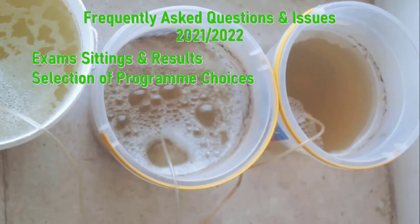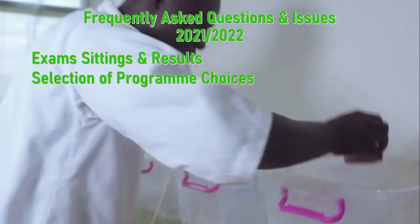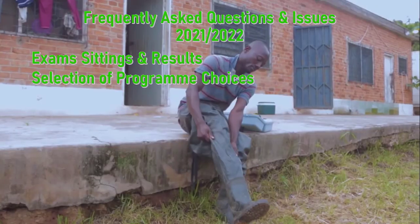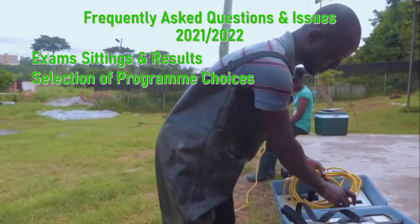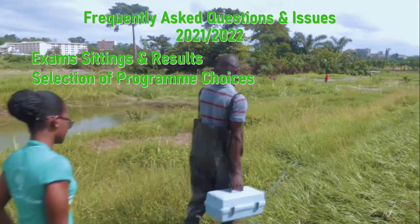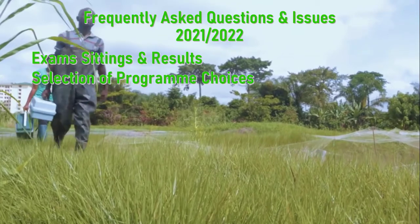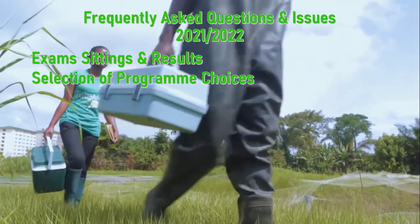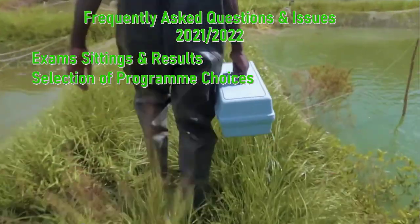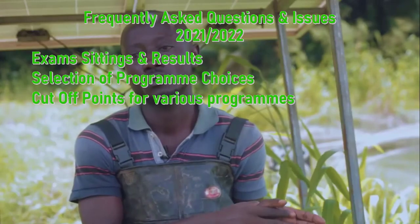Selection of program choices. Programs must be selected in order of preference, from the very competitive programs to the less competitive ones. Some of the programs also require specific background electives which an applicant must have. There are some programs which are open to all background electives. Some programs in the College of Health Sciences also require you to write entrance exams and attend an interview before you can gain admission.